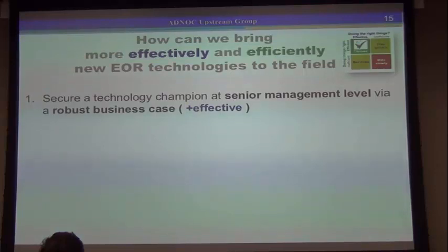Make sure you have someone as close as you can to the asset who is championing that technology, who is willing to take the risk. If you have someone in the asset who doesn't like the risk, you need someone who can say, okay, it's a small error, but I have the support of R&D to help me succeed. So this is very important.